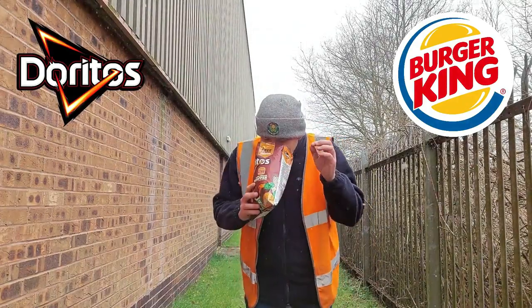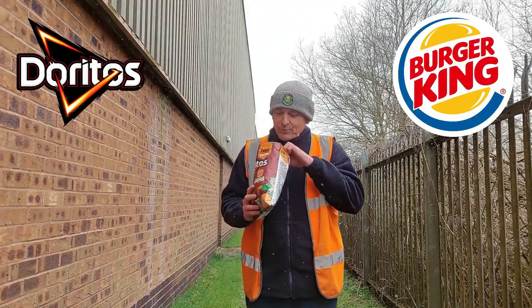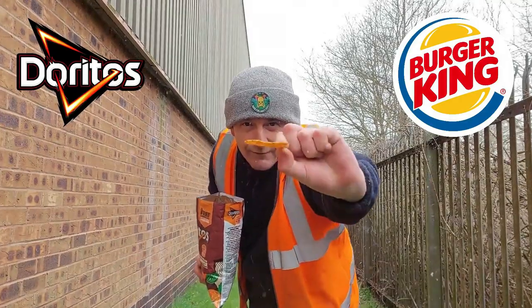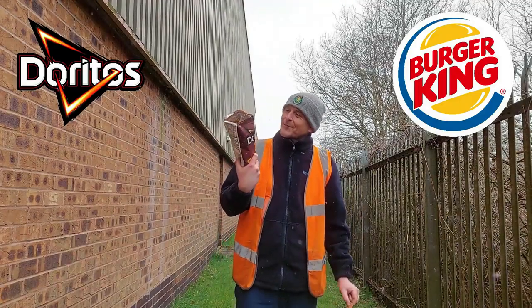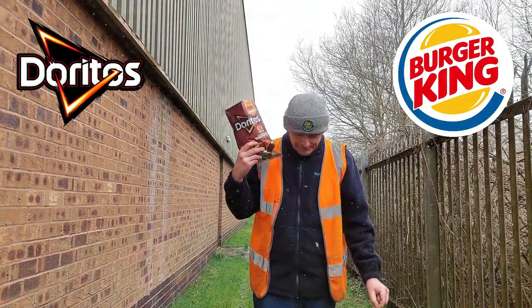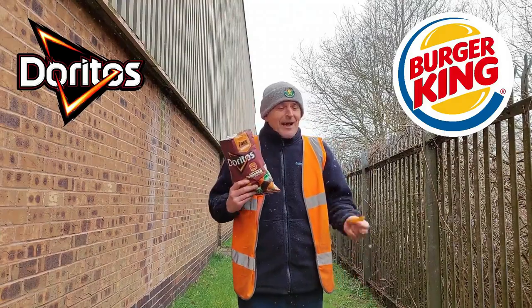You get that gherkin flavour, the pickled gherkin straight off the bat. I'm gonna go with this one because that has so much flavouring on it. Looks unreal. So here goes. I am hoping for massive things from these Doritos flame grilled Whopper. So here's fingers crossed. Here goes, guys. Cheers.